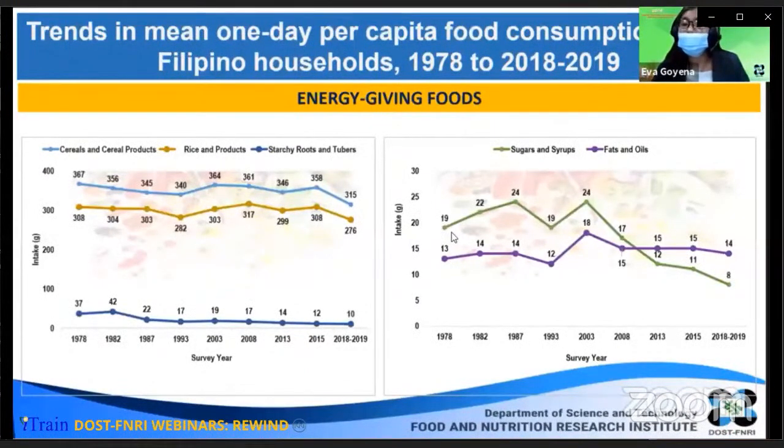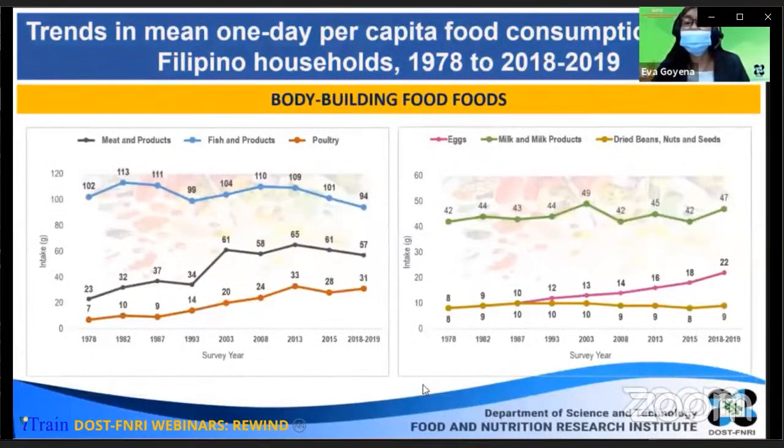while fats and oils, denoted by violet line, remain similar since 2008. The per capita intake of sugars and syrups in green line shows a declining trend since 2003. In here, a decreasing trend in the per capita consumption of fish and products, meat and products has been observed since 2013, while poultry in orange line has increased over the years.